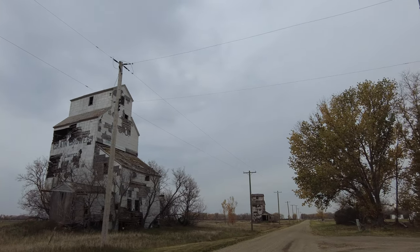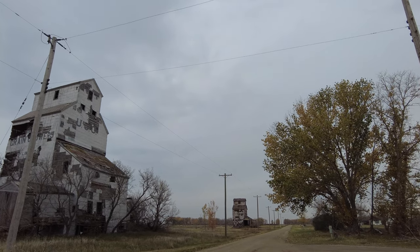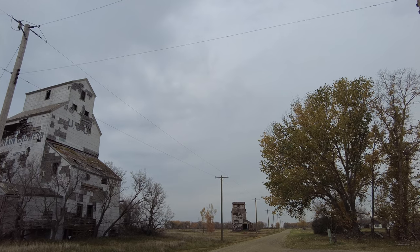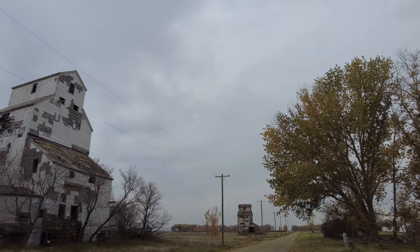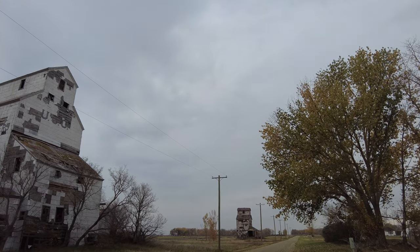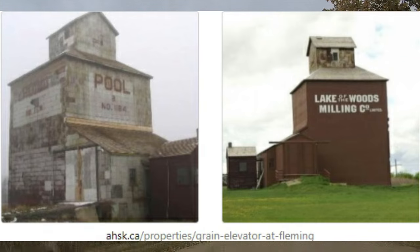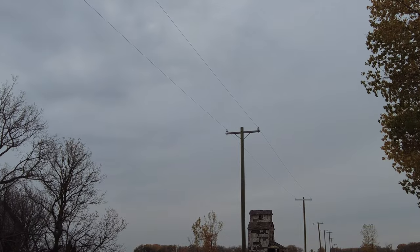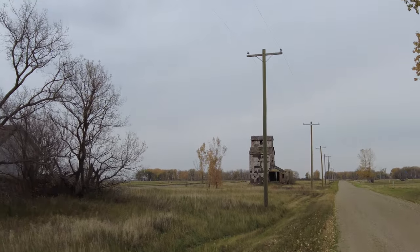Now, like I said, no one is really sure when Elva was built. The title for the oldest elevator was sort of contested between Elva, Manitoba, and Fleming, Saskatchewan. Unfortunately, Fleming was lost to an arsonist, I believe, in 2010, right after it had been restored and was being prepared to be opened as a museum. And so that was a terrible loss to the grain elevator community.